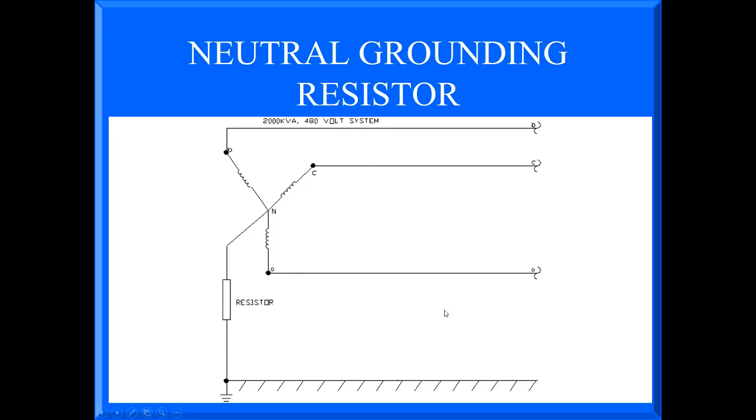So, any questions so far? So now let's talk about neutral grounding resistors. A neutral grounding resistor is exactly what it says. I've got neutral and grounding, and I'm putting a resistor between the neutral and the ground. That's all we're doing with neutral grounding. Okay? Very simple.